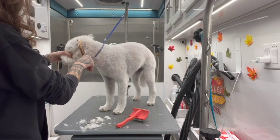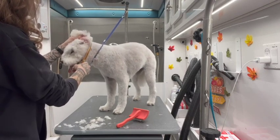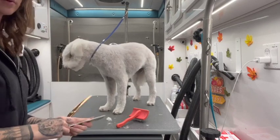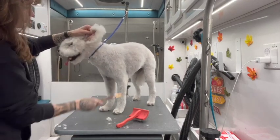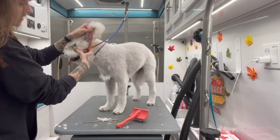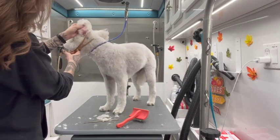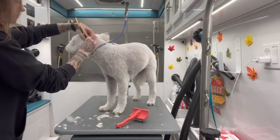Stick up and look more separate. Shorter down here, so it's going to be like a diagonal cut kind of. See how it's shorter and it's longer. Round it up. I'm going to do the same thing going forward.